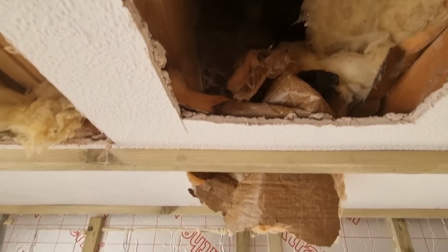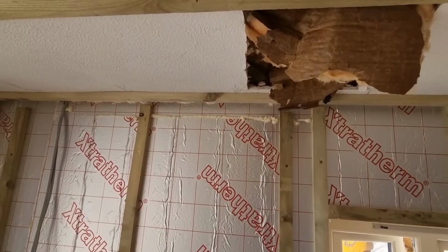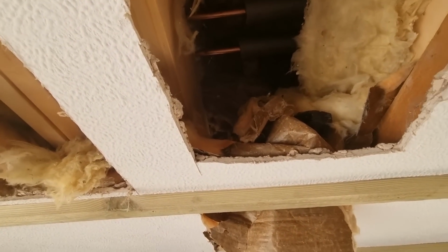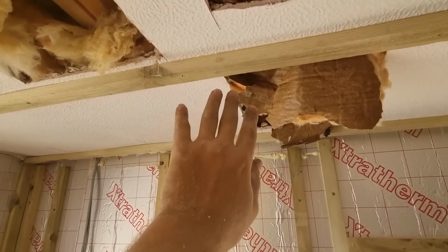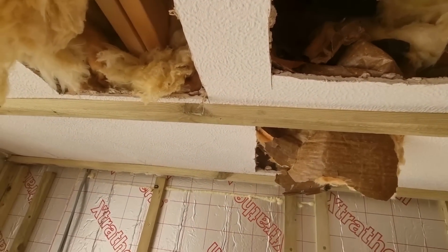So if we wanted to, we can always offset them or something. But we'll get them down into that studding or that noggin for a start. And we'll see. That's the hard bit, to be honest with you, in the roof. It's minging and all over my arms. Good job I put a mask on. But yeah, we'll be alright.